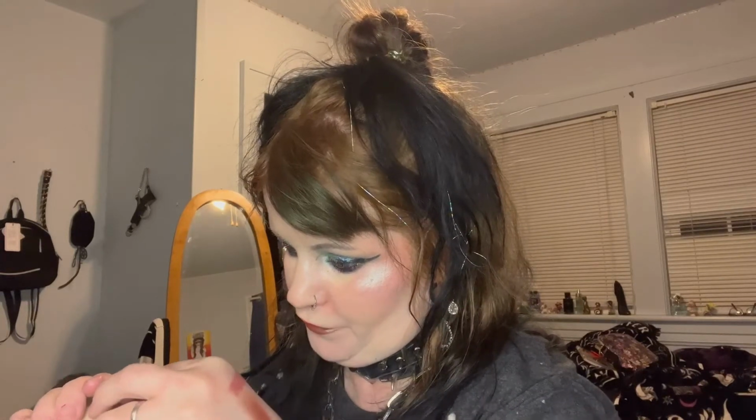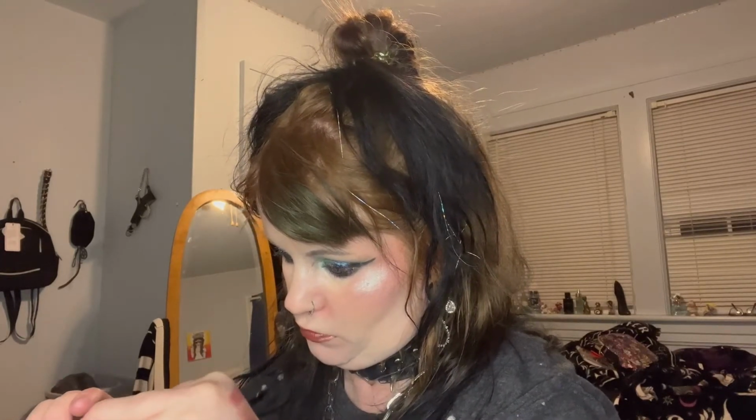I'm sure it's just 1 ounce. It does not say. Okay, I'm gonna lift the sticker. Well, here, let me compare it to this foundation. That's about the same size. Yeah, so 1 ounce. Okay. Anyway.